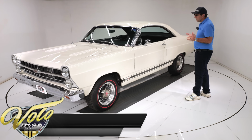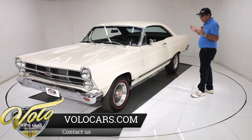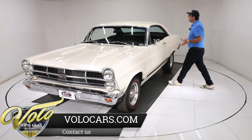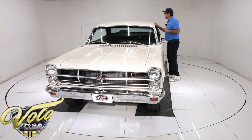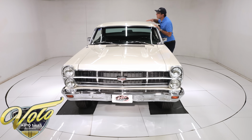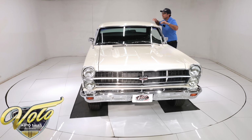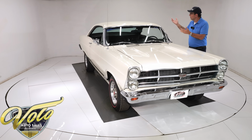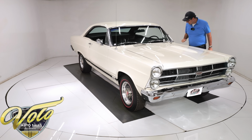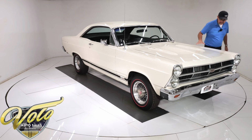So repainted its original white color. It is very presentable. More than presentable. It looks great. Nice white shiny roof. If you're going to look closely at it, they're not cracks, they're lines in the paint. It's just from like old primer under the paint, shrinks, but you got to look close. That was just on the roof.